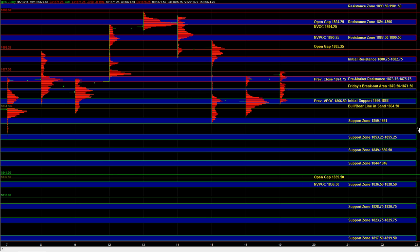Now, on the downside, the 66-68 initial support zone is a key spot for buyers, but we have to keep in mind that it has been thoroughly tested on Friday and in the overnight session.